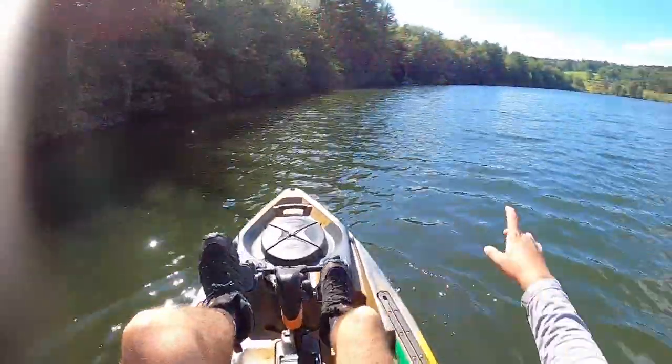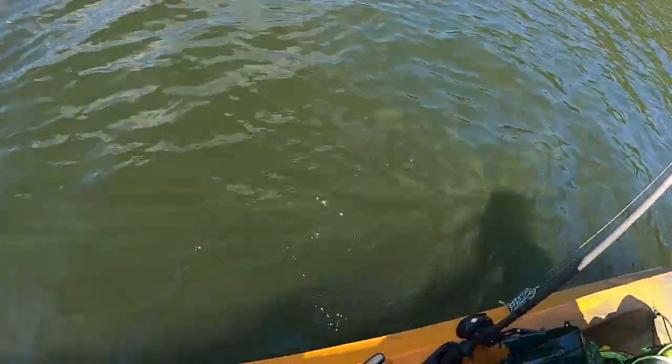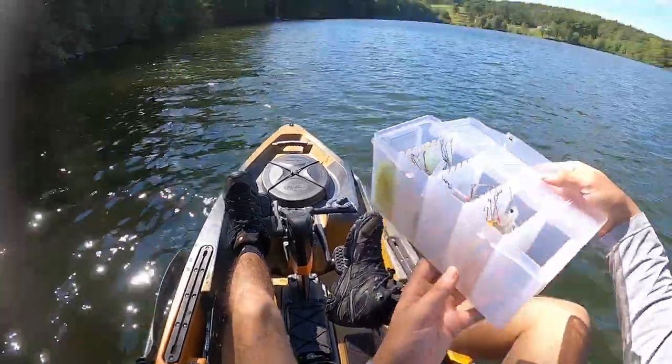We're gonna put one on. I do see a nice, big, thick, it looks like a beaver dam down there. I don't know if y'all have beavers up here. I think it's just another one of those tree type things. All right, so if y'all haven't seen it, this is my spinnerbait box.